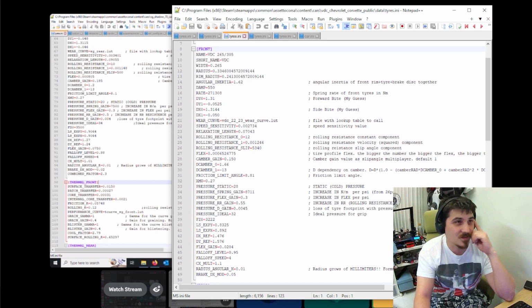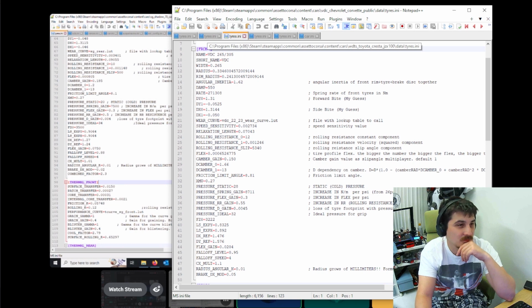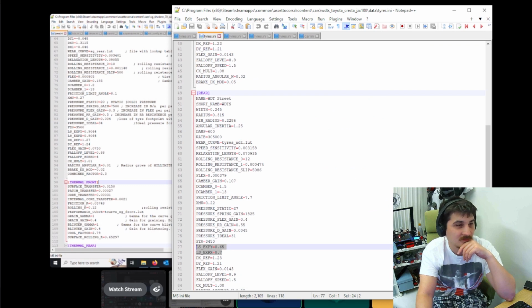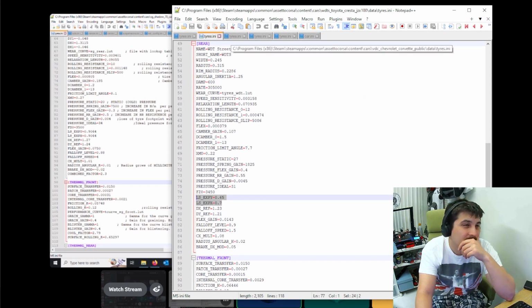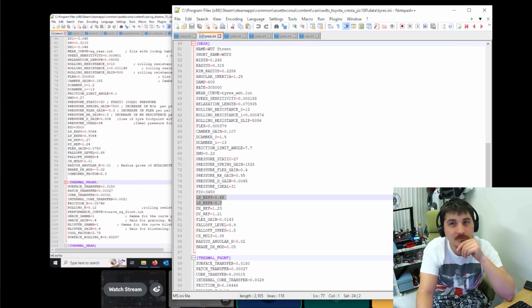The DX-DY ref is the standard of what you should be looking at for grip. That is how you set your grip. All the exponent will do is change how it changes with load. The smaller that number, the more drop off or gain you'll have: more gain below your FZ0, and a higher drop off above your FZ0.